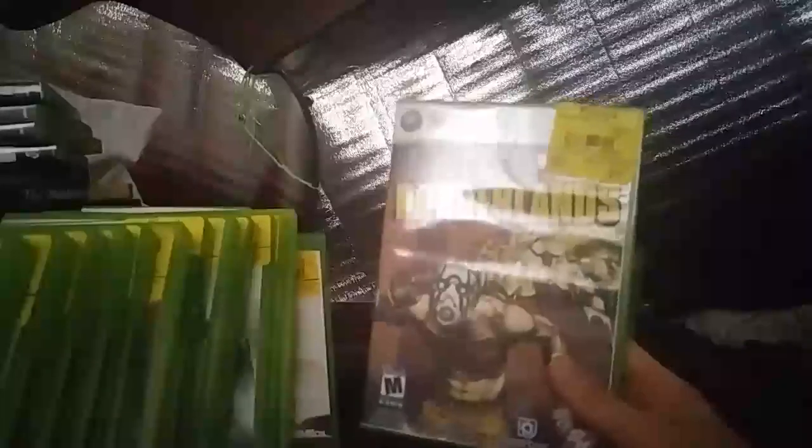Tom Clancy's EndWar. I heard they were going to make a sequel to this, but then it got canceled because this game didn't sell very well. Hawks, this got a sequel in 2010. I don't think they're going to make a new entry anytime soon for this. It's been like 10 years. Frontlines, Fuel of War, don't have anything to say about this, other than it's backwards compatible. Borderlands, okay, this is an interesting one.